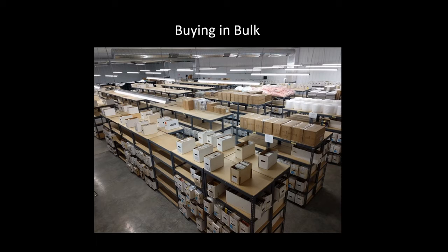You buy bulk to get a lower price, but if you can't use it all, split it with someone. An example would be spices. It's hard to use spices up before they lose their potency.